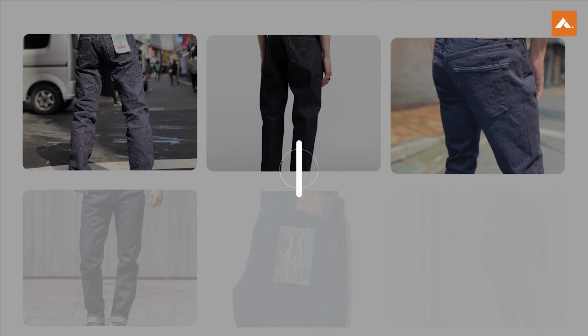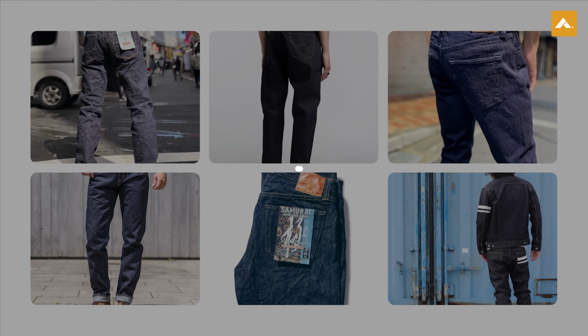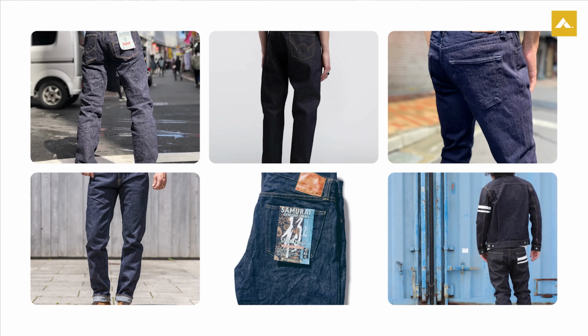Japanese denim, that's the first one. Yeah, it's like a no-brainer, right? Japanese denim is probably the most well-known fashion essential to explore in Japan, and yet it's still very much so worth the hype. What's so amazing about JP denim though is that you have so many options.